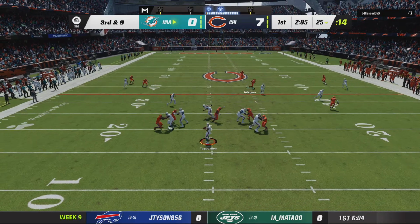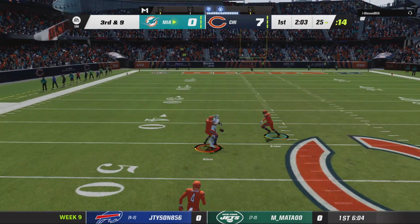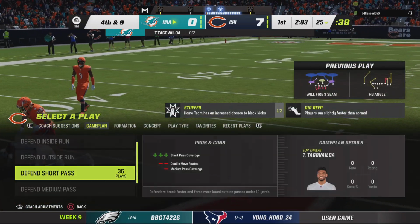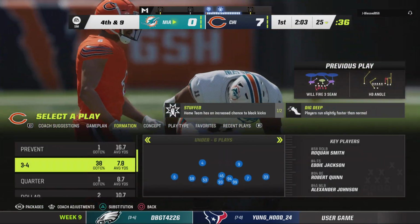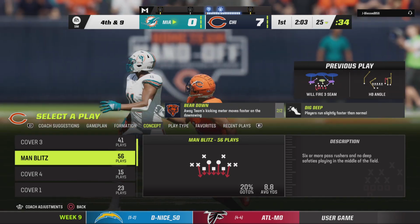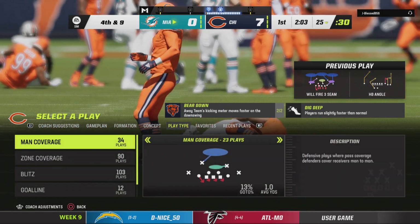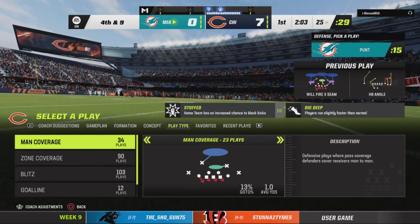Going to the air, Tagovailoa. And incomplete on the deep ball. Brandon, watching their tape from last week, I saw plenty of plays like we just saw there, forcing incompletions. It was key in their win last week. They're hoping the same thing happens this time out, too.